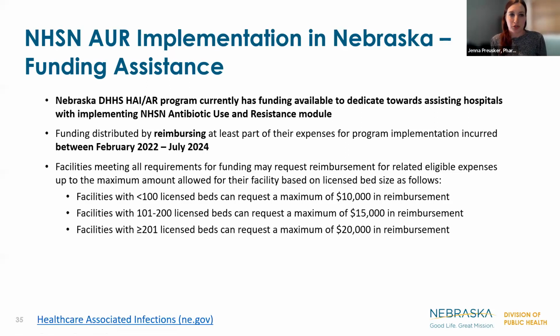This funding will be distributed by a reimbursement process for the expenses that your program incurs between February 2022 and July 2024, which is when the grant is active. Again, just stressing this is a reimbursement process. So we would need you to have things in place and already paid for before you're eligible to get the funding back from us.